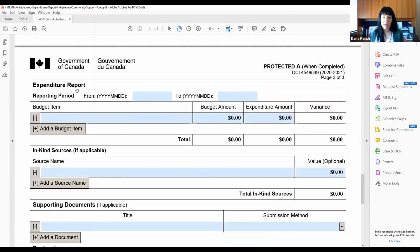Okay, so here is our expenditure report. And so when we prepare our summary in Excel or in any other way, we would have those line items. So our costs, their description and the total cost. And so here we can just add it in here. So it has budget amount and expenditure amount.